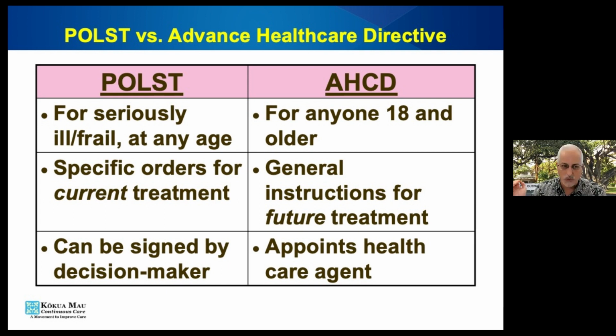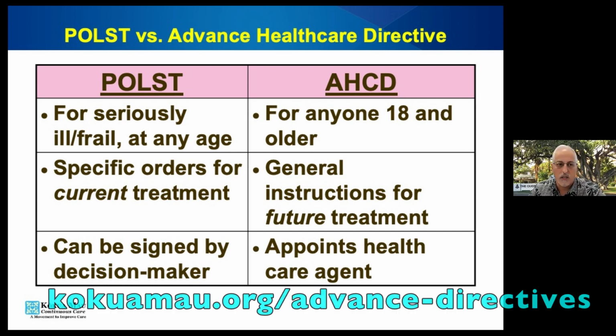That's not the POLST. The POLST are specific orders for current treatment. So I coined the term that the POLST is not your advanced directive, it's your now directive. And if you use that, you've got to give me a nickel because I copyrighted it. So the POLST is your now directive. That's shorthand. Just to remind you, if you put comfort measures on it, we're talking about now. It doesn't require a trigger like in the future, like an advanced healthcare directive. So very different: not future oriented, current.